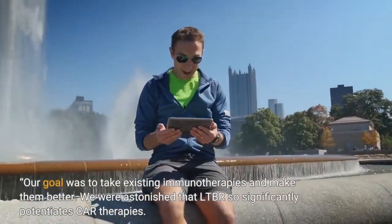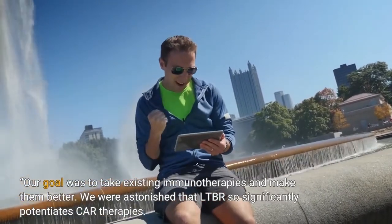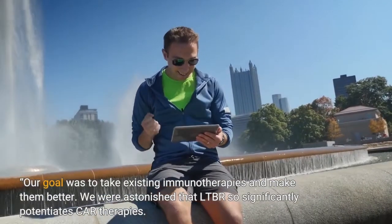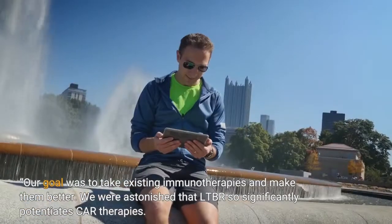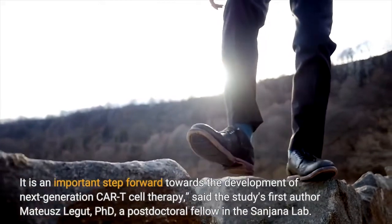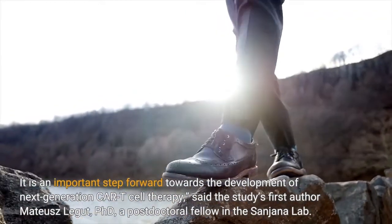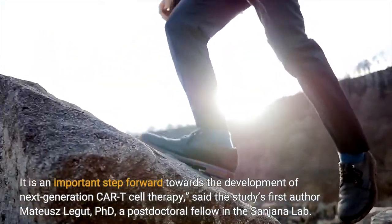Our goal was to take existing immunotherapies and make them better. We were astonished that LTBR so significantly potentiates CAR therapies. It is an important step forward towards the development of next-generation CAR T cell therapy, said the study's first author Mateusz Legut, PhD, a postdoctoral fellow in the Sanjana lab.